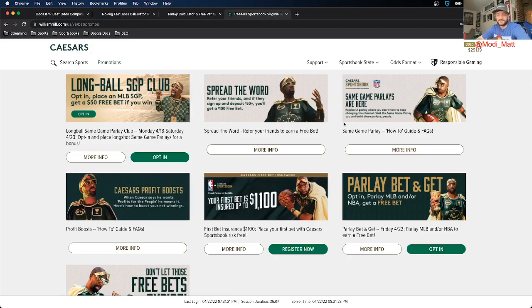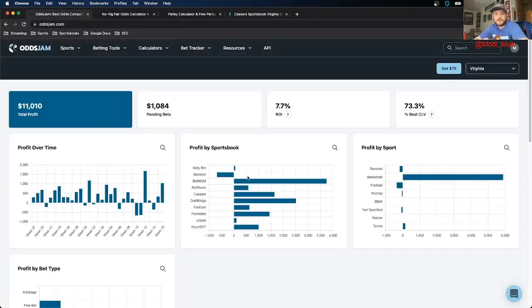In general, the dirty little secret is that the sportsbooks make the most of their money on people doing parlays because they hit so infrequently, but people love doing them. So sportsbooks just take major advantage of that. So I personally only bet parlays when they're risk free. And the way you can profit betting on parlays, it's not that complicated. You just need to stack positive expected value bets onto your parlay.